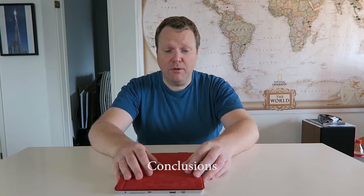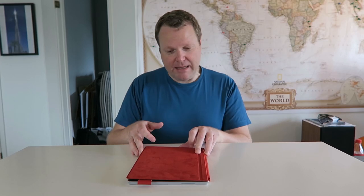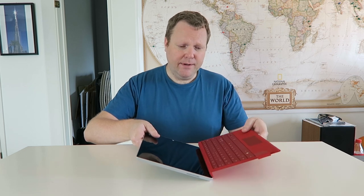A couple of conclusions. First of all, I'd like to say that the Microsoft Surface 3 is, despite appearances, not a tablet. It looks like a tablet, and it kind of feels like a tablet. It is thinner and lighter than the original iPad. It doesn't behave like a tablet, and that's a big issue.